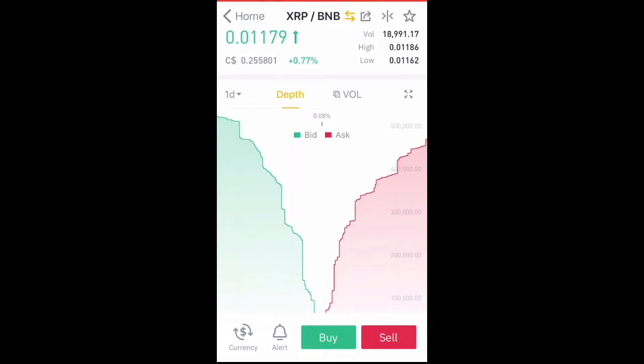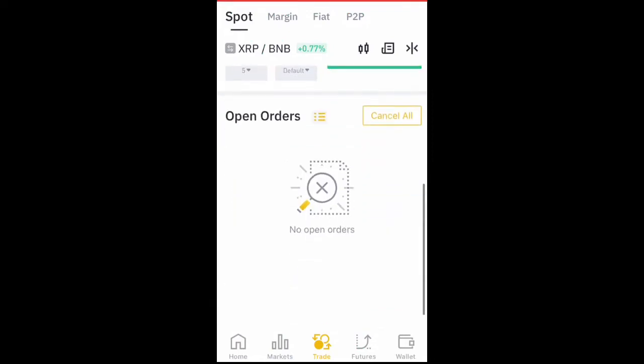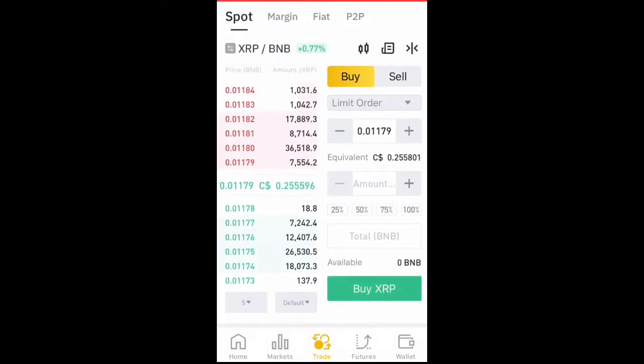If I want to buy, I can tap the buy, and I can set up a limit order, or I'll tap sell, and I can set up a limit sell if I had some. I don't have either in there, but the interface isn't terrible. It does somewhat make sense, but it's also a little bit overwhelming, but that's because there's lots of features.